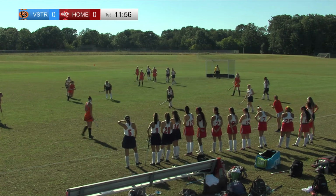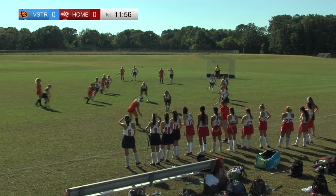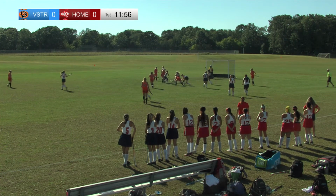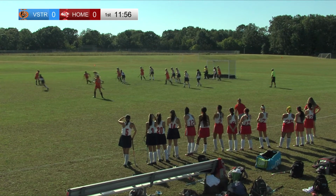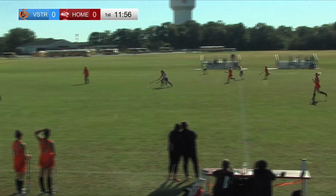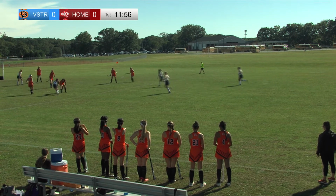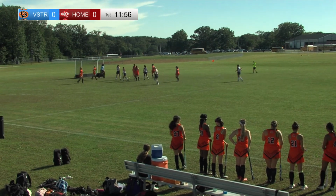Looks like Barnegat's going to maintain possession. It's Barnegat up 1-0 here. Not quite sure how much time is left in this quarter. See if Liberty can get it out of the circle. Great stop by Rebecca, where she has Jackie Casale running up the field. And it's going to stay Liberty ball.